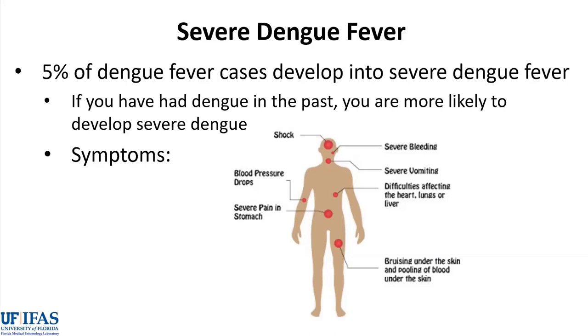5% of dengue fever cases are going to develop into severe dengue fever. And if you've had dengue in the past, you're more likely to develop severe dengue. You can see listed here some of the symptoms associated with this, but it can result in shock, internal bleeding, and even death. In general, children are going to have more severe symptoms, and it's the leading cause of serious illness and death among children in some Asian and Latin American countries.